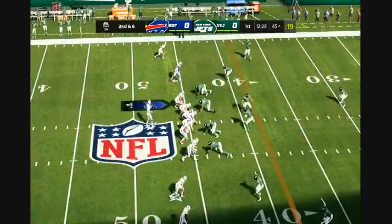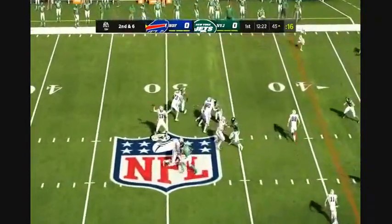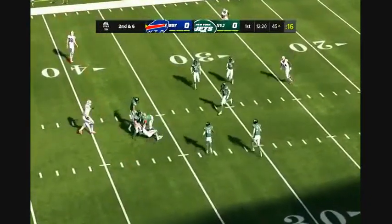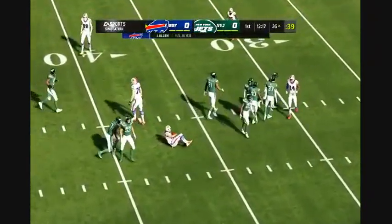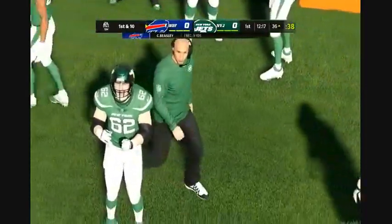Maybe not counted on to be that inline point of attack blocker that we used to have in the good old days. But you can flex him out. You can run wide receiver routes with him. You can make him a primary target. And that's how he'll shred a defense. Allen to Beasley, first down Buffalo.